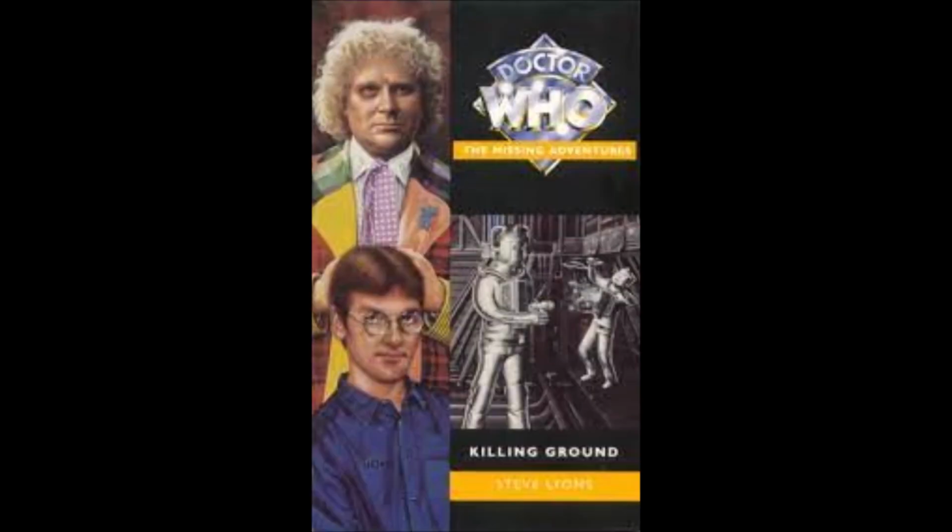The next book in the series is Killing Ground by Steve Lyons. This is basically a follow-up to, well, sort of a follow-up to Time of Your Life, simply in the fact that it has that Grant guy as the companion for the second and only time. This has the Cybermen in it.